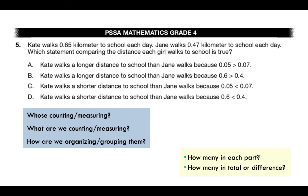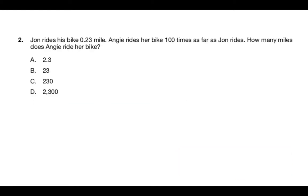Let's see. So Kate walks longer, so that's A or B. Oh, and why? Because 6/10 is greater than 4/10. Isn't that what we said? Yeah. So first of all, it's not because 500ths is bigger than 700ths, because 500ths is not bigger than 700ths.